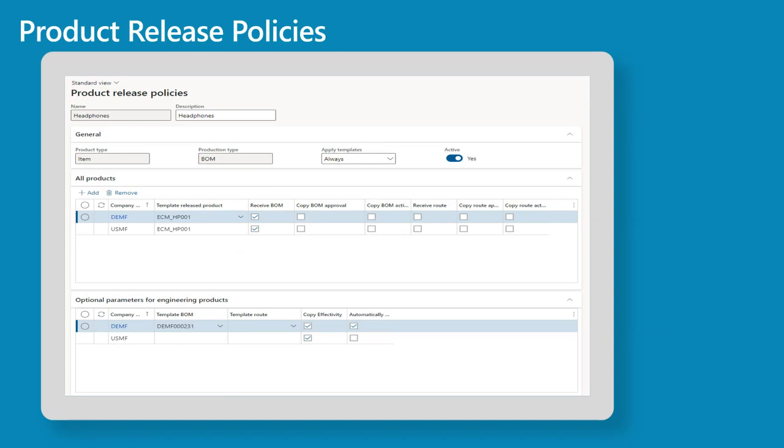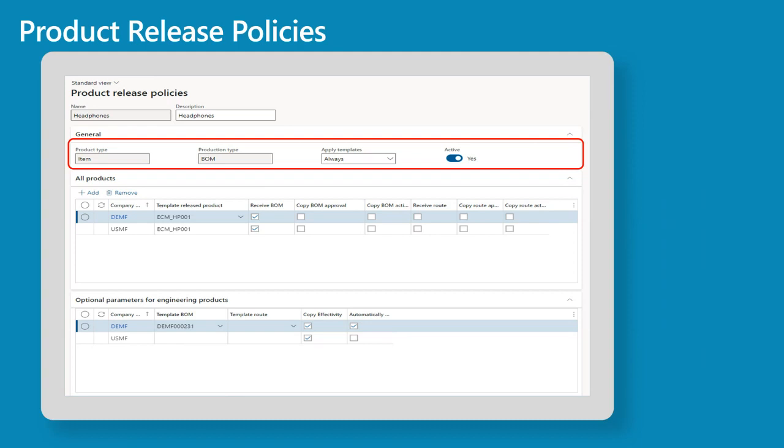Let's check the product release policy. It defines what information is copied from the engineering organization to the operational company. You could have different release policies depending upon the type of product. In our example, we are using headphones. First thing you'll select is a product type. It could be either item or service. You cannot change the setting after you save the record.